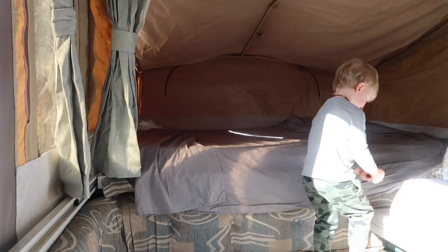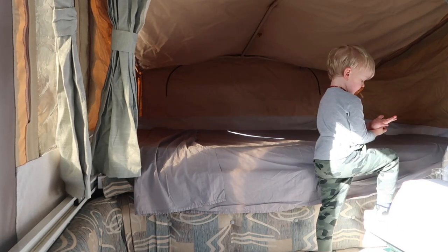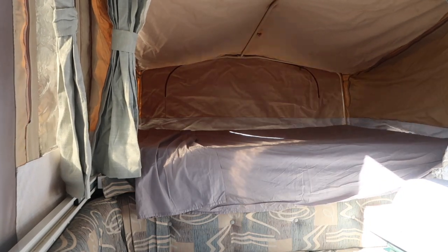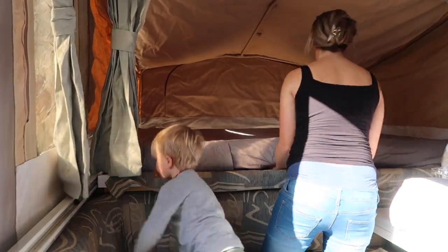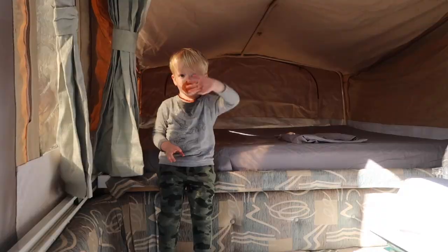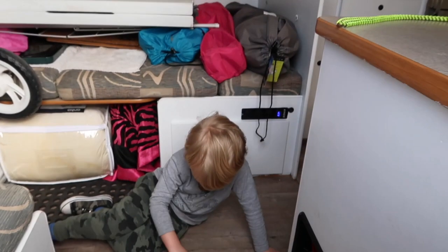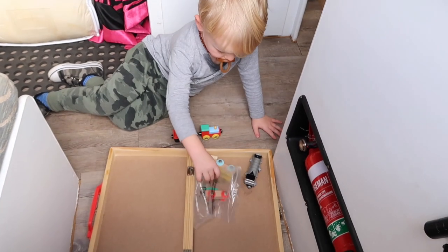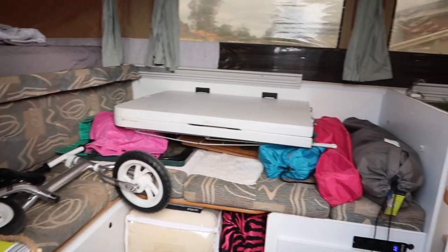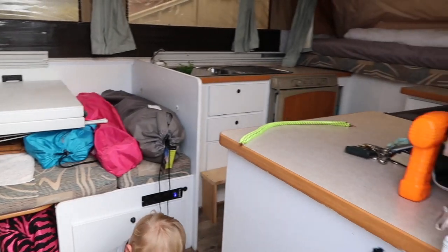I have it high on my priority list to not forget extra blankets because it is going to be so cold this trip. I'm very unsure what the weather's actually going to bring us, but warmth is key. So that's pretty much it. The van is all packed up, ready to go. We just have to put our clothes and food in. So easy.